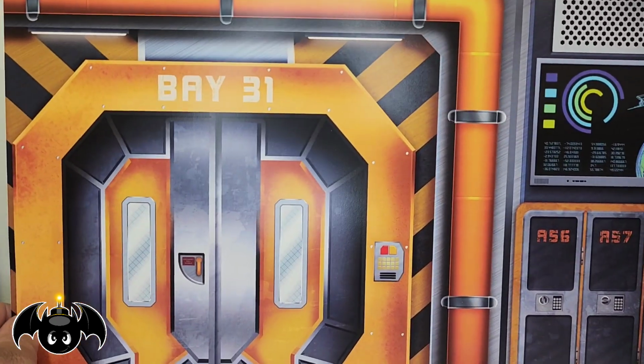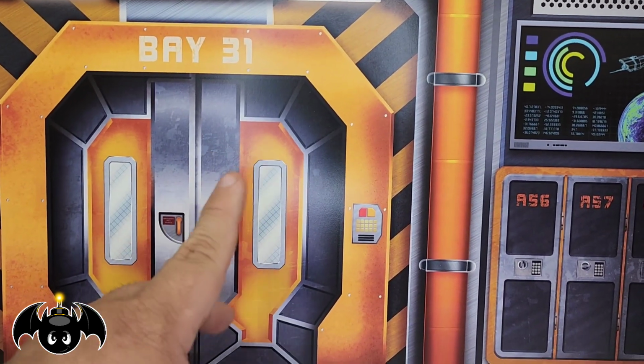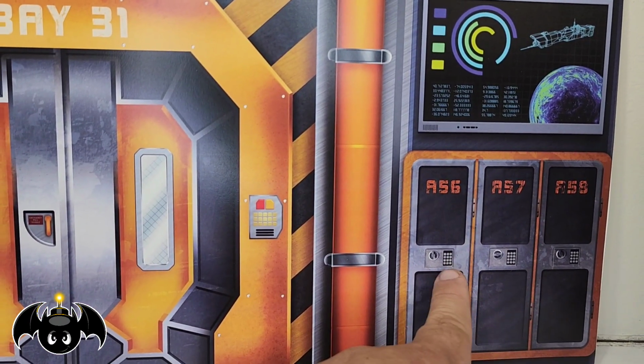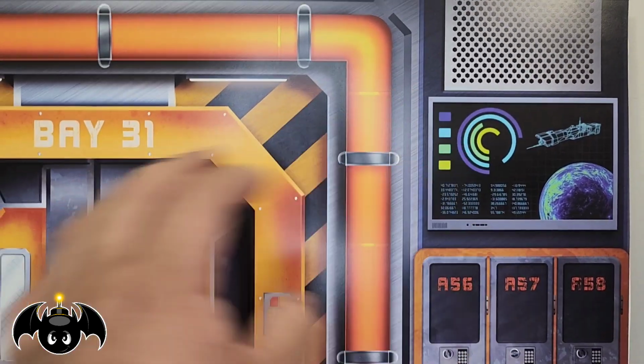I'm gonna push this one aside here, and you get to see the other section over here with a Bay 31 with these really nice doors on there. And again, on this side, it looks like some lockers, which is really cool. Each character gets their own locker with their own little codes and things like that. You got a little screen up there with some more venting.